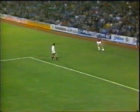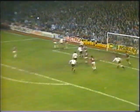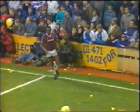What a response from West Ham. It could have been 2. Instead of that, it's 1 as Walford floats the ball in. Look how close it was. McGrath trying to get in. Robson trying to get in. And West Ham were living dangerously again, and they get another corner, United.